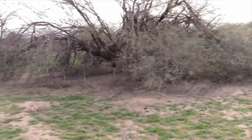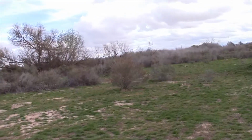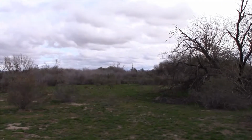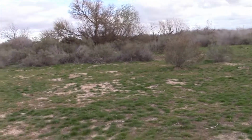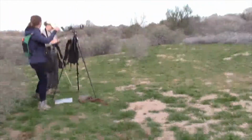It's very important to be vigilant during a point count. You want to be looking in all directions, listening intently. Some distant sparrows, and this is what we're using the scope for.